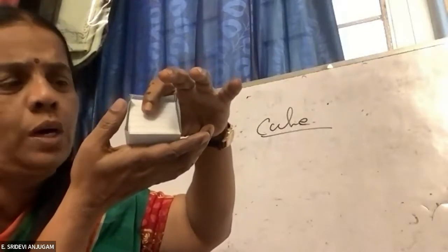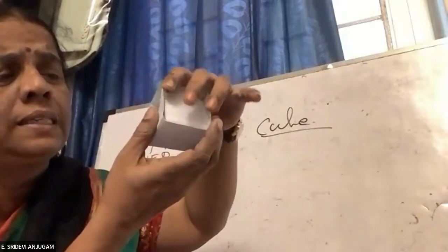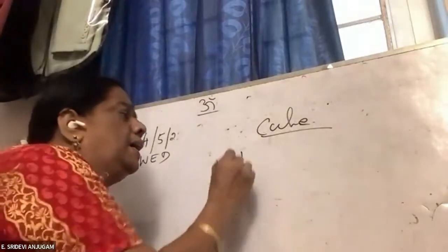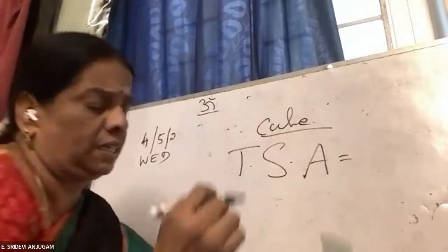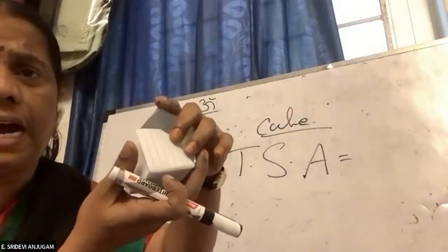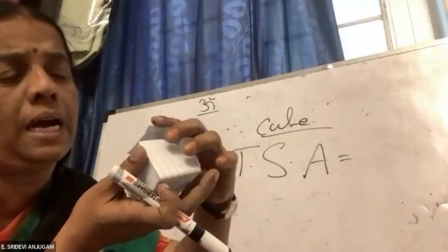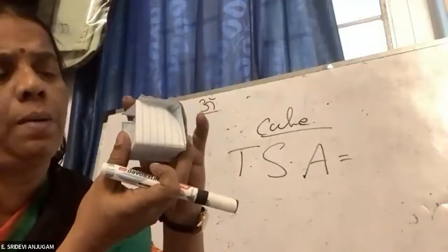So here 4 walls are there. So what is the surface area? This is total surface area, TSA. So what is the difference between total surface area and lateral surface area? It is big and difficult for teaching 8th standard. They all forget the formula at last. So no need to ask them to learn by heart. Instead of memorizing the formula, we can make them derive the formula. How are you getting the formula?